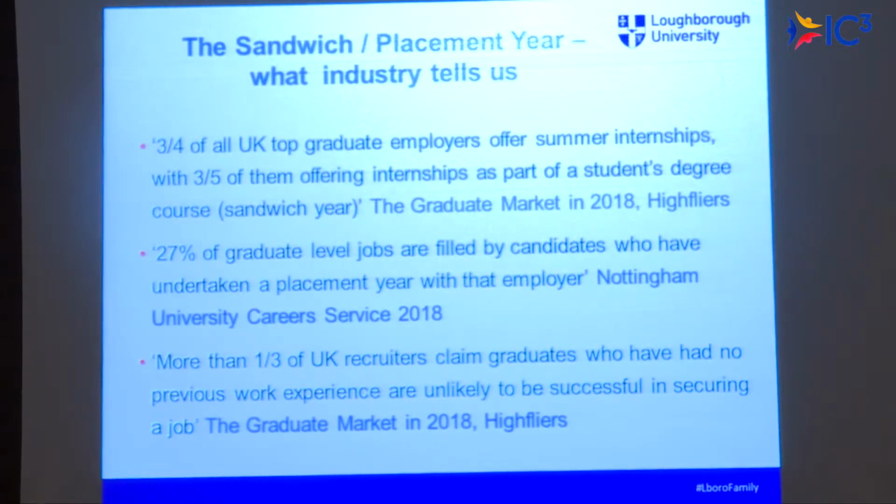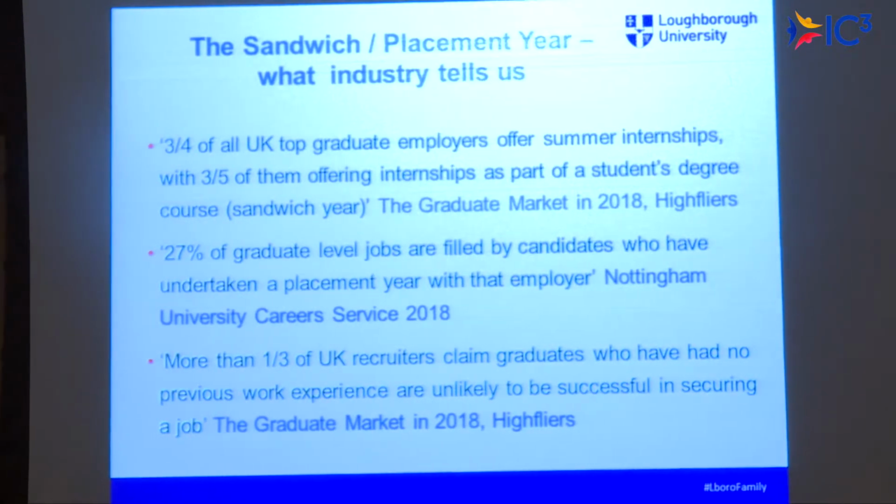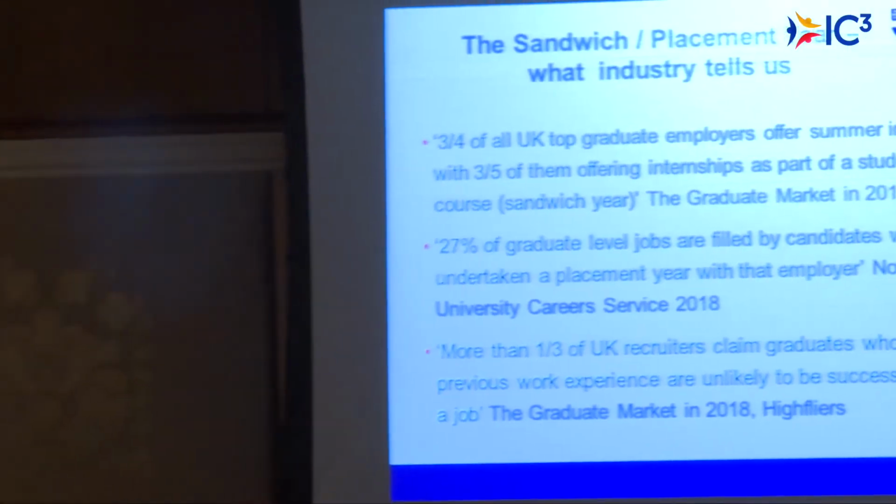And then going down, they've also argued that 1/3 of graduates who have had no previous work experience are very unlikely to get the job. Okay, so that's not saying students won't, but looking at the chances in the competitive market, we can certainly argue that there's a very good opportunity for students if they're taking an internship as well. And then you can see research at Nottingham suggested that almost 30% of roles are filled by students who have taken an internship at that company. So that's certainly food for thought.